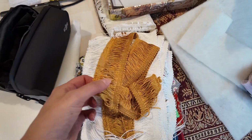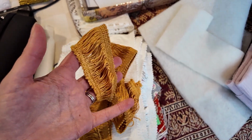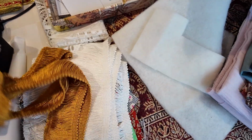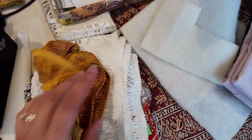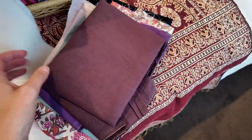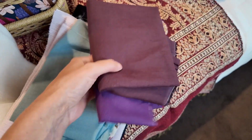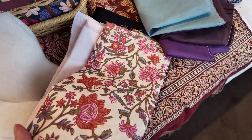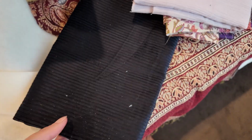Then I went to Spotlight because I needed to get some trimmings, and the jacket has a red or pink trimming on it, but they didn't have that in stock, so I went with this gold, and it also has white on it as well. So I got that, and I'm hoping to add that to the jacket. Then I just stumbled upon the remnants bin and couldn't help myself, and I just got these linen pieces for $2, and this little pattern here, and this muslin purple color, and I think this is a navy blue when it's in sunlight, but it's corduroy.